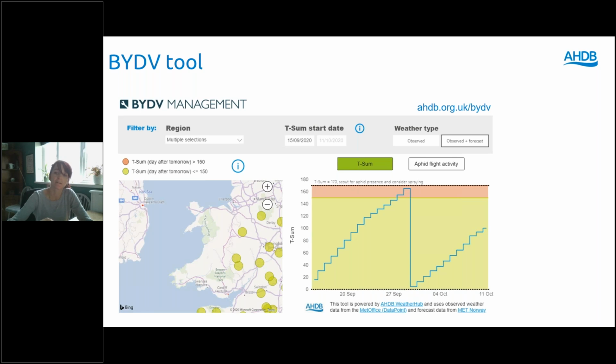So from looking at this tool and the local weather station, farmers can see that when the line is approaching that red line at the top, if they do need to spray, if there are aphids in the crop and the virus risk is high enough, then that is when they should be doing it best.